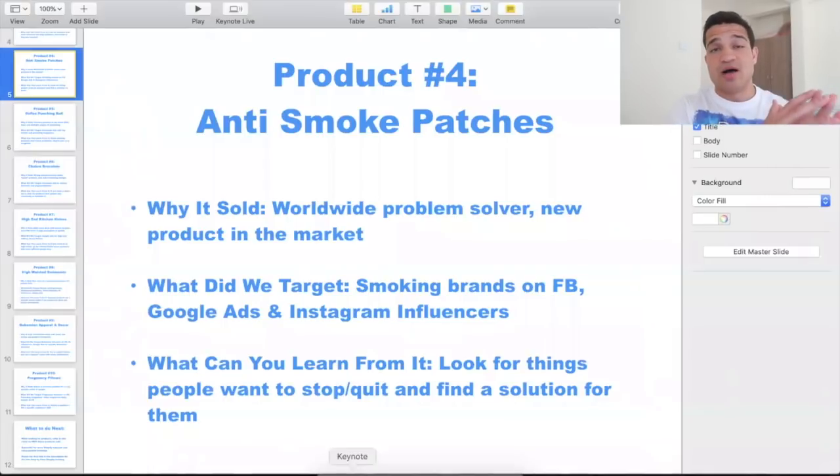What to learn from it as well is that when you find a product, try to make it as universal as possible. A niche is great because you can exploit a niche very well, but a universal product that fits millions and millions of people all around the world is going to make you a bunch of money. Again, don't sell health products like this, you will get your store disabled.